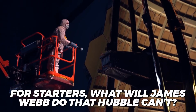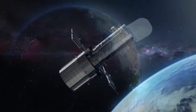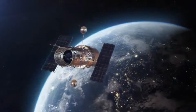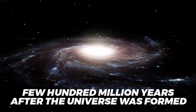For starters, what will James Webb do that Hubble can't? You might be asking yourself, we already have Hubble, why do we even need another space telescope? Well, for starters, Hubble was outdated before it even launched. There's still a lot we don't know about the universe, but back when Hubble was being designed, we knew even less. For starters, we didn't know that things like galaxies and stars were already around just a few 100 million years after the universe was formed.